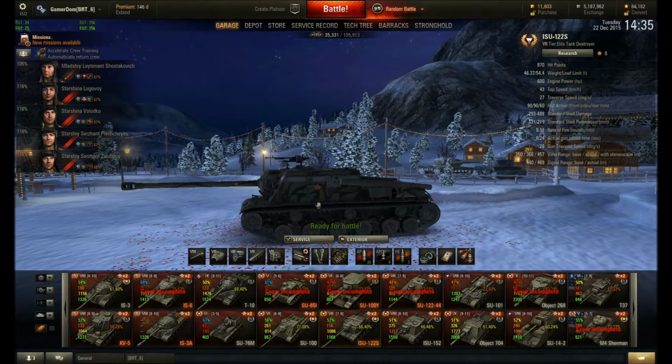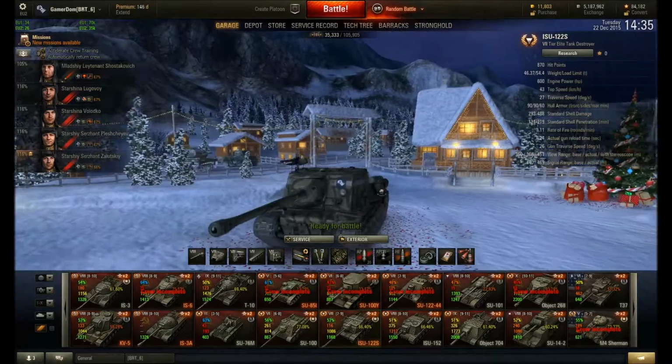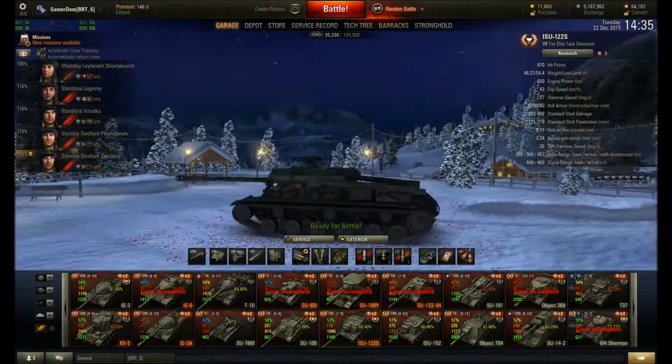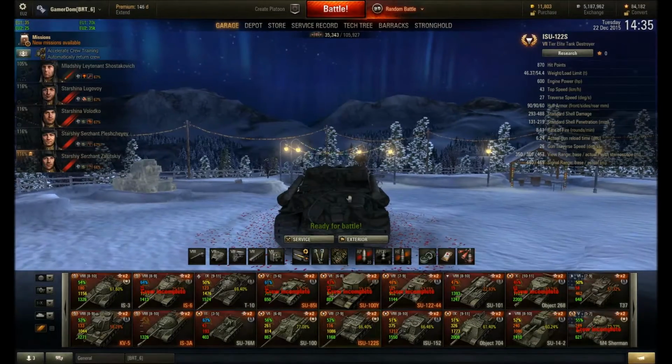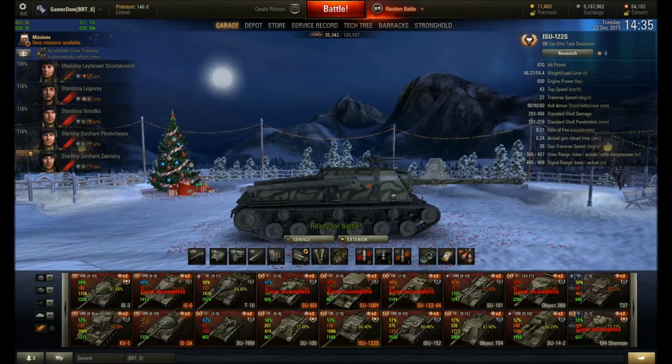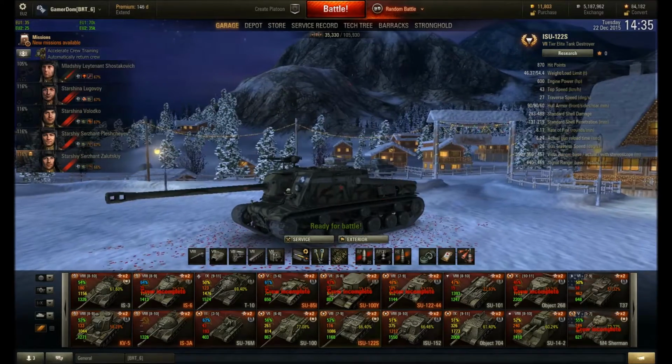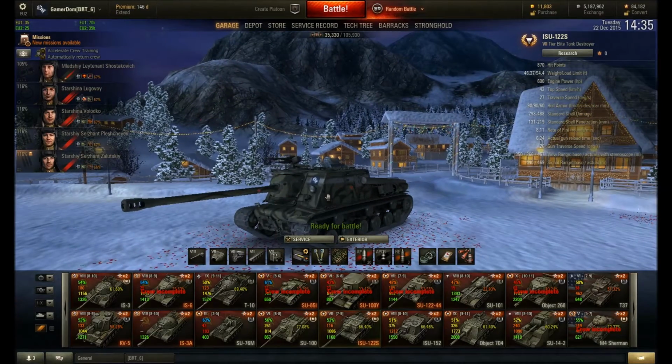It didn't actually come with the Rudy and the Cromwell, but it was made available at roughly the same sort of time, and on some of the other servers it was part of that pack that you bought. And it's a really nice TD in my view. I've played now 116 games and I have a win rate of 53. I do a fair bit of damage in this thing, and it just sort of works for me.